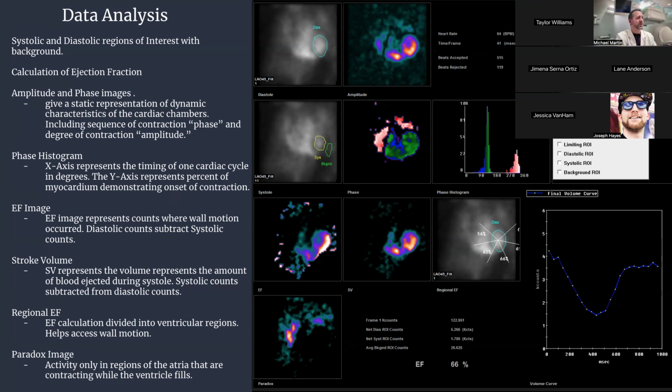So I'm going to show you all this, but you should know this as a tech so that you know what you're giving your doctor and you know whether to look at it and say, this doesn't make sense, or I have good data, or I drew a good ROI, things like that. So we're going to go through one of these. On our computer, this is what it pops up. Your computer might not look exactly like this, but it will probably have these same data sets.